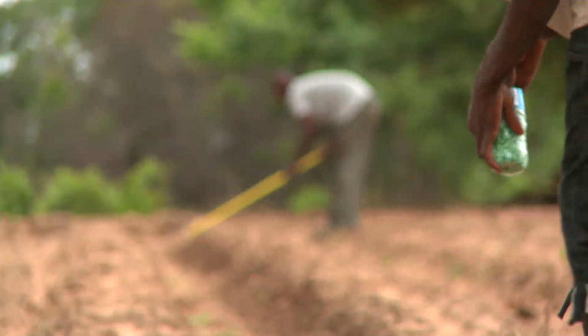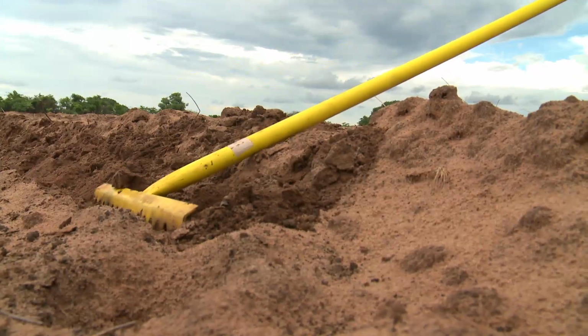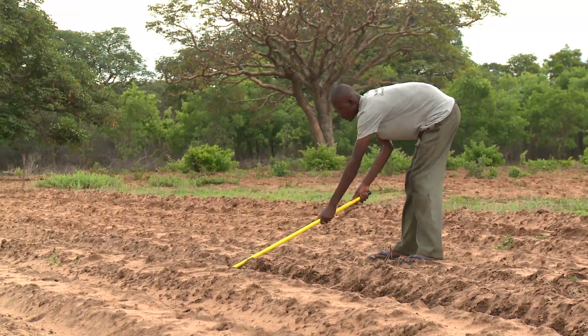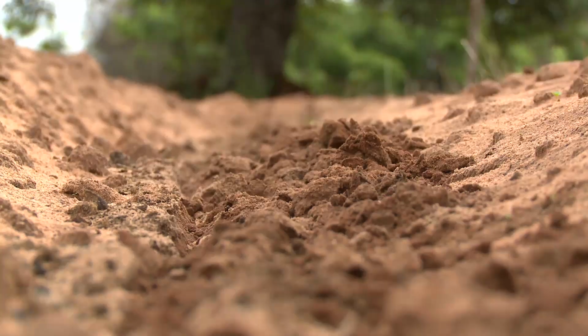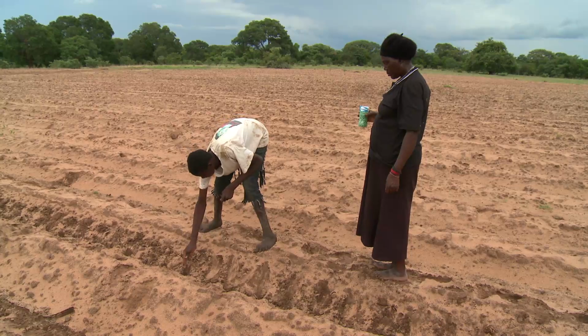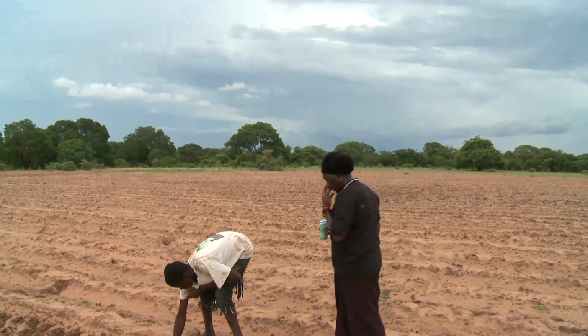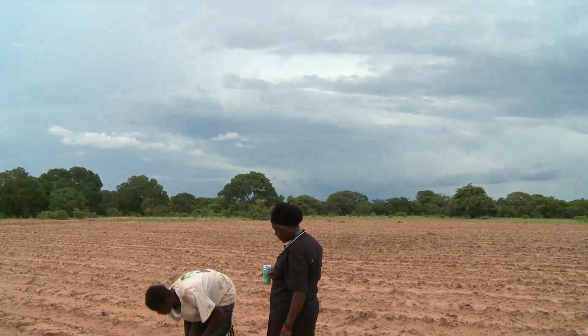Early planting is essential to take advantage of the first rains and to maximize the use of the rain that does fall. Because rainfall is so very marginal in Namibia, lengthening the growing season is the key to a successful harvest. Every day lost reduces the potential yield.